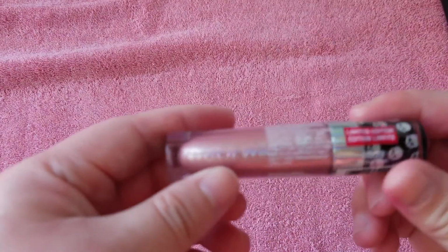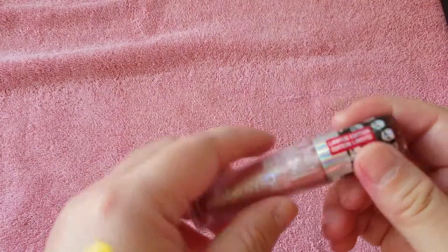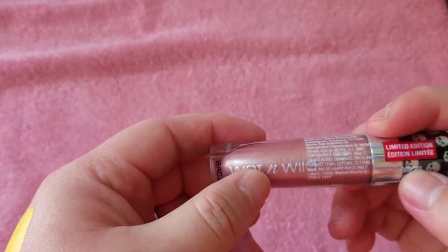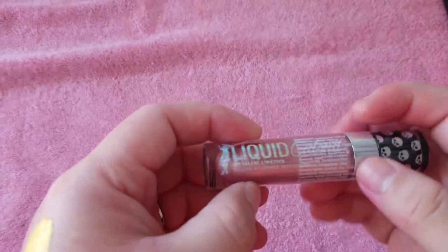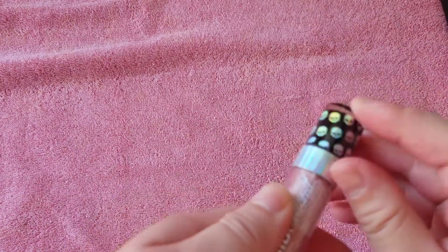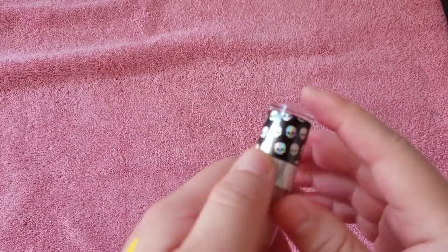And then another shade here is a Wet n Wild Wicked Pink. I got it, it's still sealed. I got it because of the skulls. I forget what collection that was. It's a shimmery metallic shade. So yeah, I just wouldn't wear that normally, but I don't know. Do I keep it because of the skull packaging? But really, yeah, I'll keep it for now.